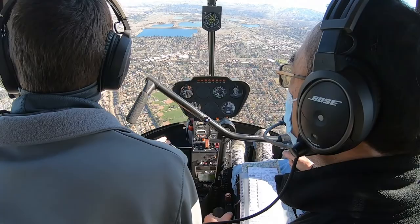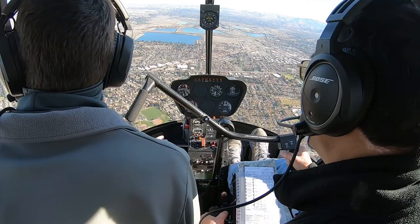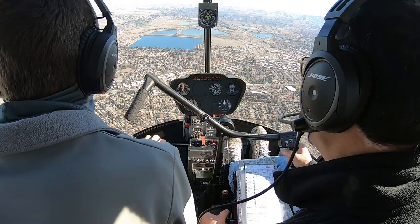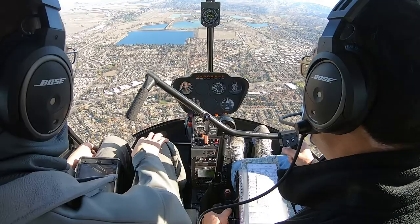Cessna 653, follow Cessna, mile and a half final. Wind 060 at 9, runway 7 left, clear to land. Runway 7 left, clear to land. I request again the short approach. So 653, if you'd like a short approach, make a right 360 beam the tower. Right 360 beam the tower, 653.